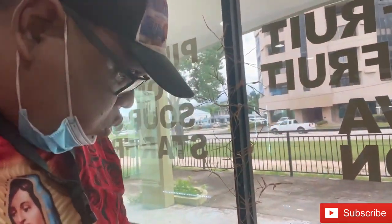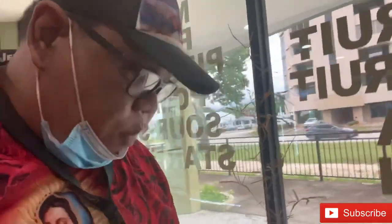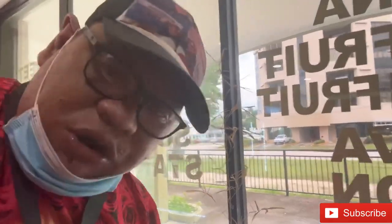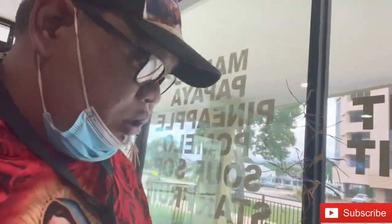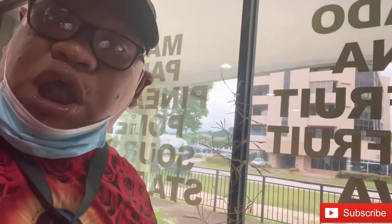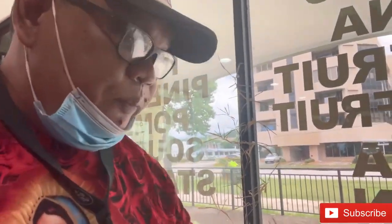They have here sweet potato and taro tamales. I don't know if you know what tamales are. I don't know what tamales is in English. But sweet potato for $10.50. Okay, let's go further down.